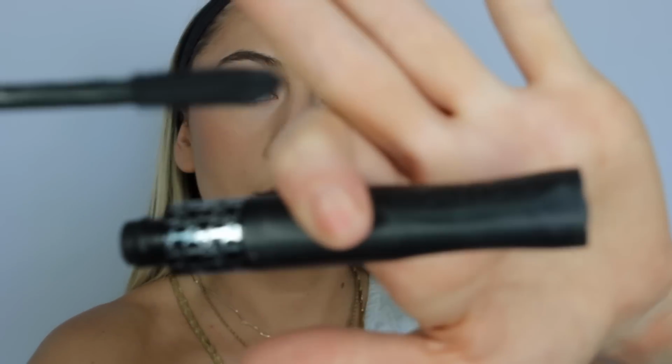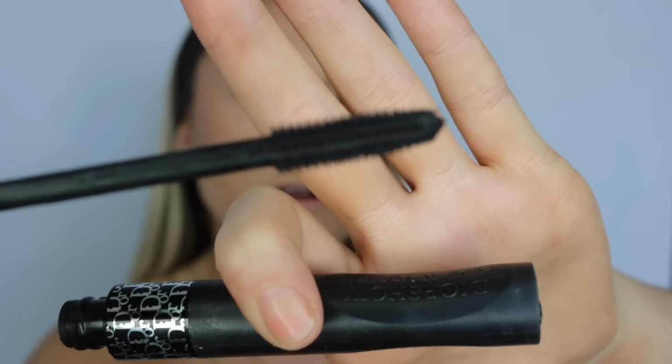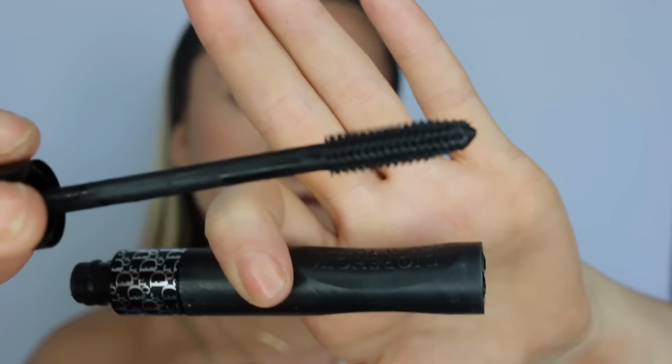I pick and choose what I spend money on as far as high-end products versus drugstore products. This mascara, worth it. This is what the applicator looks like. I was never fond of these applicators. Woo! I've been using Better Than Sex by Too Faced forever, and that's the really fluffy one. But this is really the first mascara I've tried with this kind of brush or applicator, and I love it.